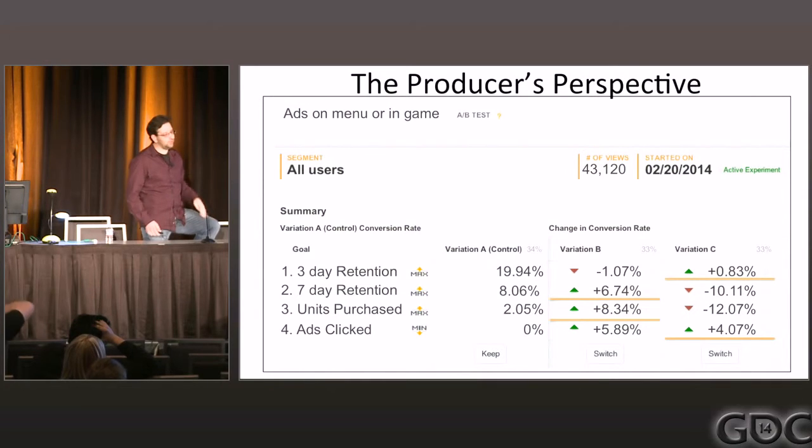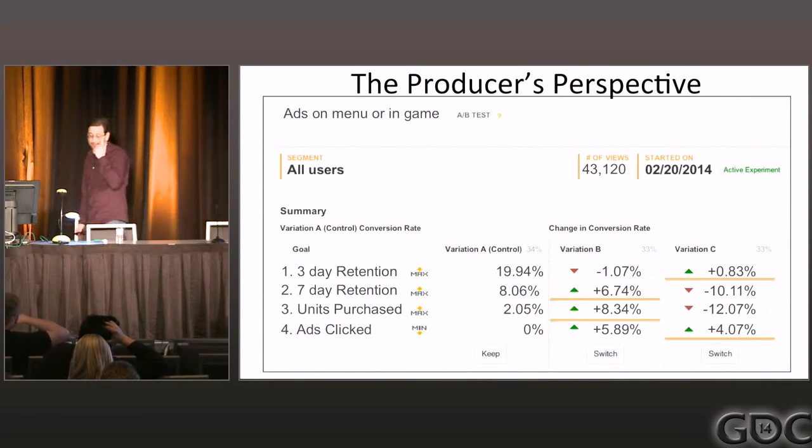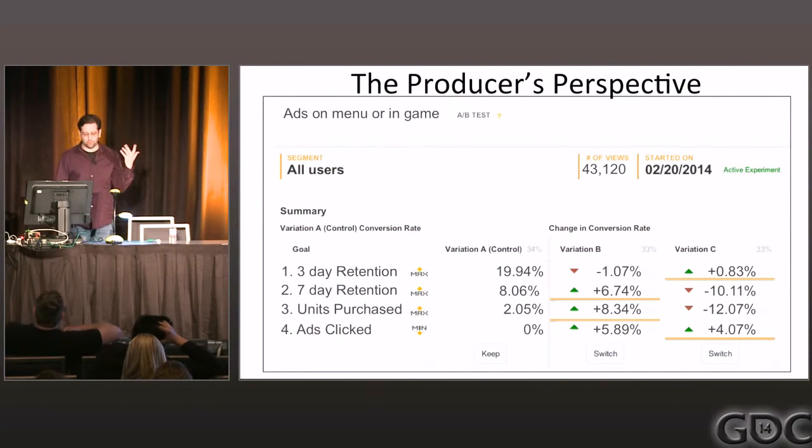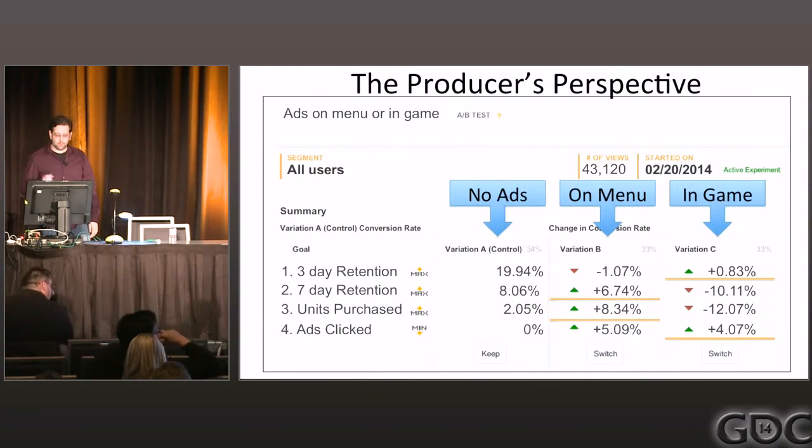All right, so let's go into a little more detail about what the producers on your team might see. This is a picture of that portal. This is a more complex scenario. Here what we're trying to do is figure out if it's better to have ads on the menu page or in the game itself. In fact, I could have another variation which was both. But in this I'm just doing no ads, ads in the menu, or ads in the game. And let's go through the different parts of this thing.